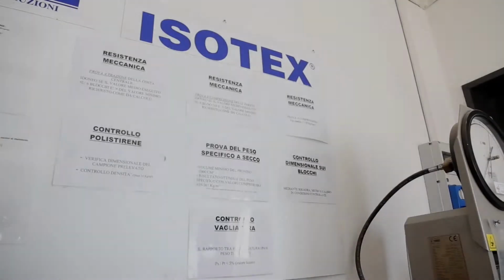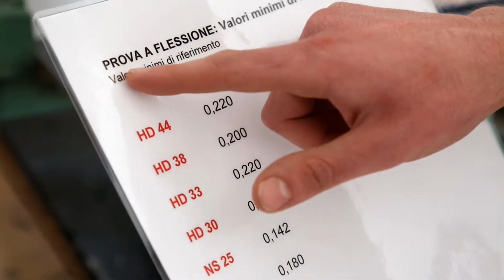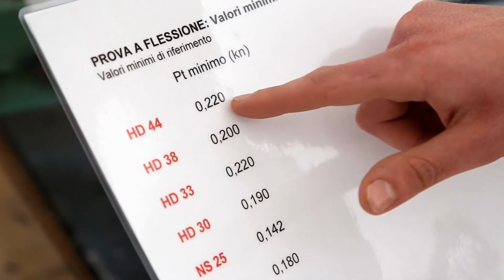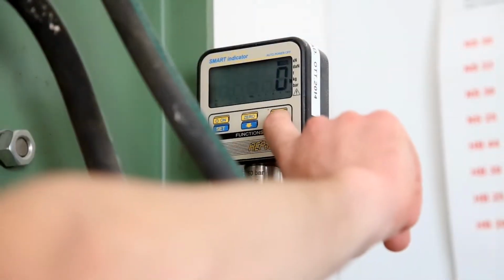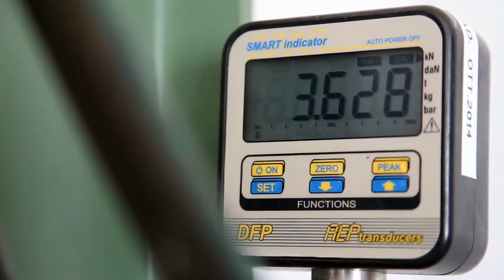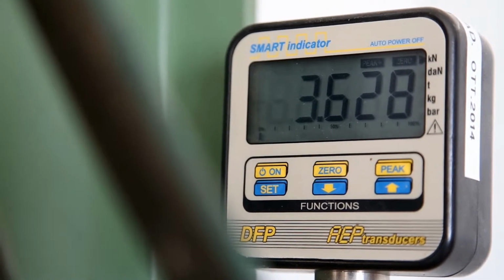The CE marking of form blocks and floors contemplates constant monitoring of the various features of the product. Davide, QC manager, shows us the bending test for blocks, which contemplates a minimum value, which for the block type tested is 0.220 kN kilonewton. The value obtained is 3.628 kN, more than 16 times the minimum value.